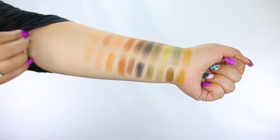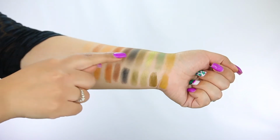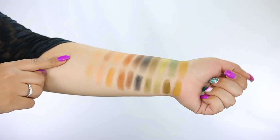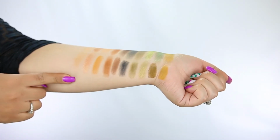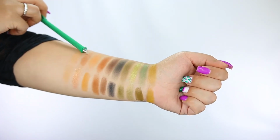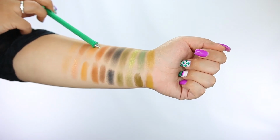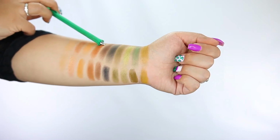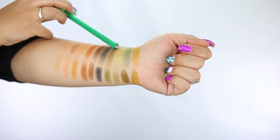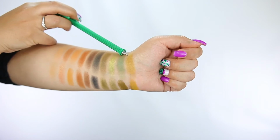So here on my hand, I swatched the Hot Pots on the top, and then I did the Gemini palette on the bottom. I feel like we all have these shades in our collection, except more of the green shades that we probably wouldn't really have. But again, this is the Melt Cosmetics Gemini palette, and this is the Hot Pots. This first one is Pumpkin Pie. This one is Copper Pot. This is Orange Crush. This is Oktoberfest. This is Deep Roast, Incognito, Olive Wood, Sage Sensation, Olive, and then this one over here is called Fool's Gold.